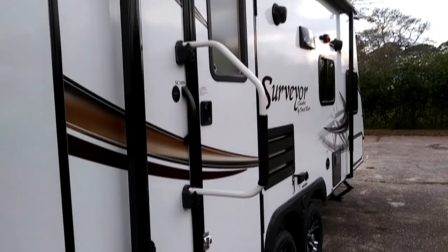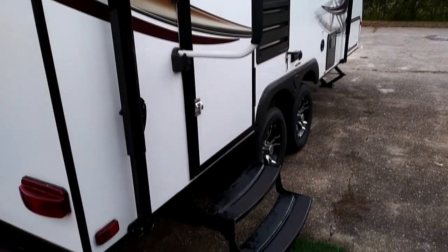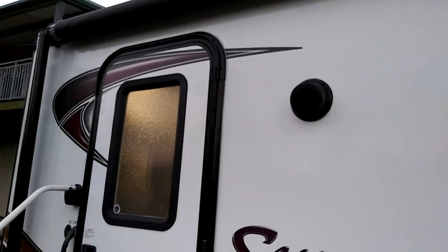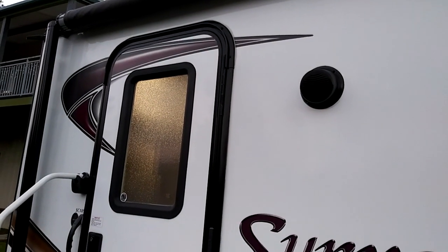That extra handrail really makes a difference for getting in and out, especially if things are wet or you're in a hurry or you're carrying something. Works out really well. You can tell that all of the windows and the doors have radius tops. They're not square, and they're all framed in aluminum internally.